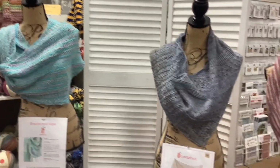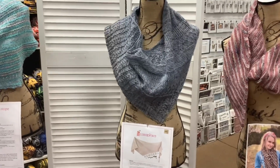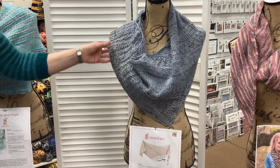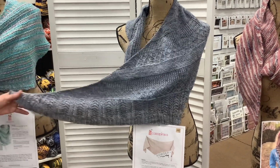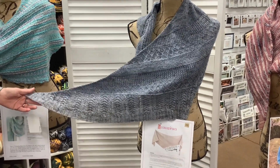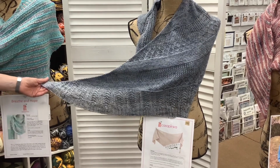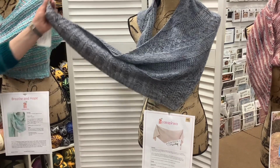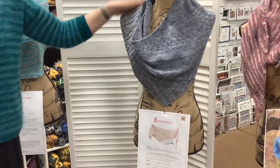And then another Casapinka pattern. She's pretty prolific, isn't she? Powder is the name of this wrap. And this was done with Emma's yarn also. There's a lot of really cool texture in this. Looks like a little cable-y thing. And I really like that one.